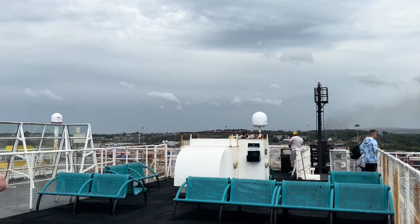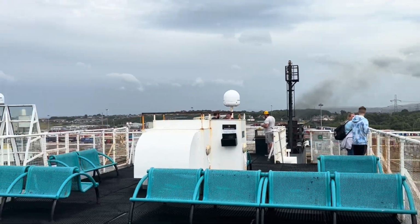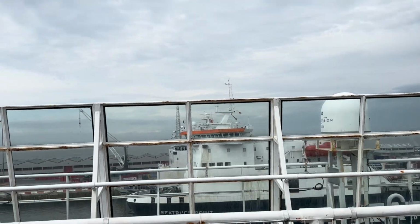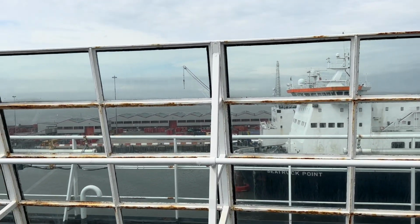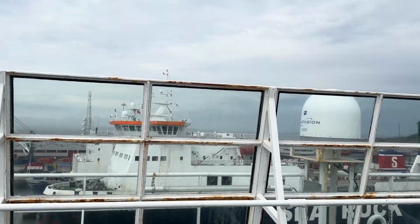to speak to the passenger services officer at the information desk or to any crew member. Please take extra care when moving around the ship. We are currently leaving Heysham port, and we will be arriving in the Isle of Man in 6 hours time.